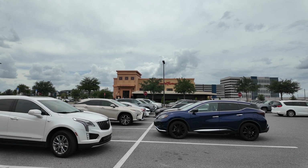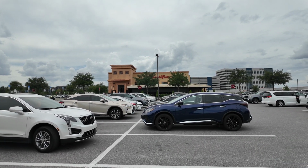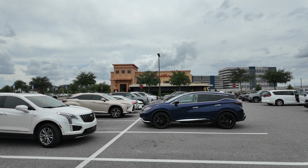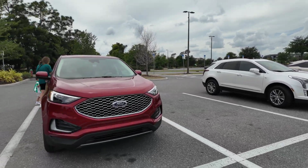Little relax and change in the room. We're all ready for our Cheesecake Factory. So this is the one we've been to a few times in sort of the Vineland area near the outlet. It's a really nice one, big inside. And I just thought I'd quickly show you our car just before we head in.